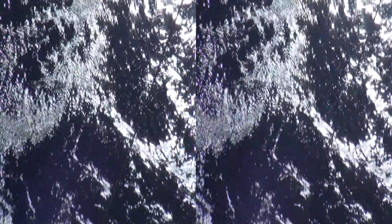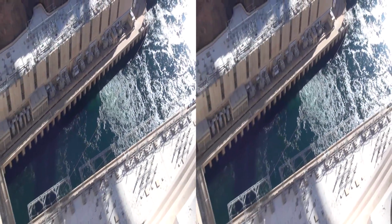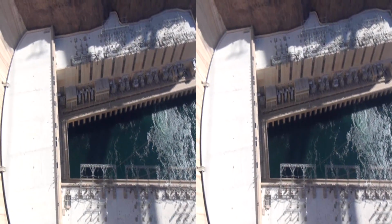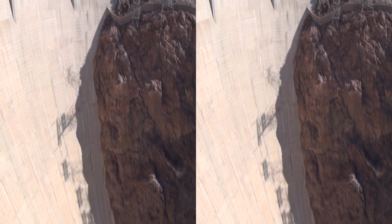At the base, you see 2 long buildings, one on each side of the canyon. These house the 17 generators that create the electrical energy that provides the funding for the operation and maintenance of this facility. This allows Hoover Dam to operate without the use of taxpayer dollars.